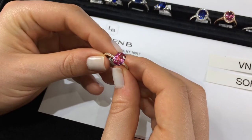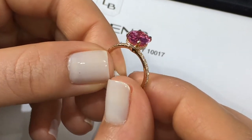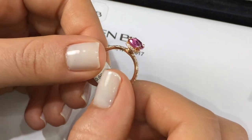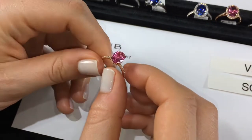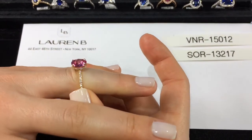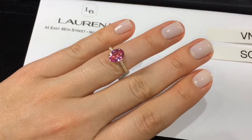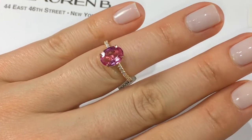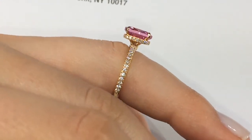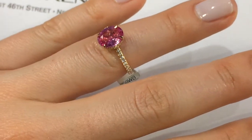Okay, so looking at our signature wrap design based on RS63, this RS217 is our classic signature wrap shown with a pink sapphire. It has that really delicate diamond wrap just underneath the stone that you don't see from the top, on our thinnest micro pave band in rose gold. Really projects that pink color out there.